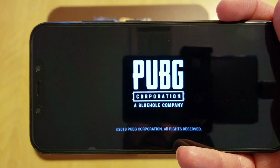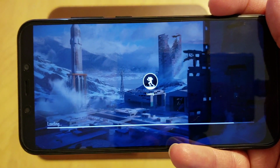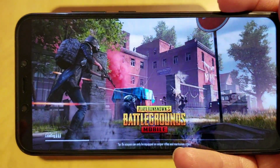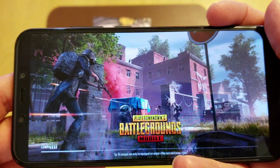So with PUBG, you can play it. It plays perfectly fine. I did notice a little bit of distortion with some of the textures, but overall, the performance is fine. The game runs great, but you have to play it on smooth settings and on low. If you try and play it on HD or up the graphics, it's not going to work so well. So I would highly recommend that you not do that.